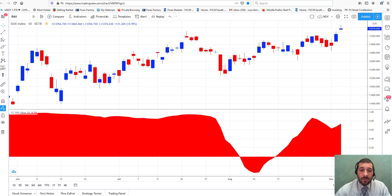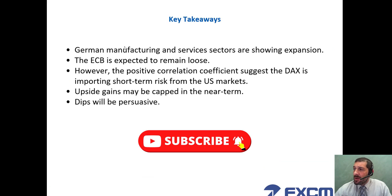Let's just end off with some key takeaways here. The German manufacturing and services sectors are showing expansion. The ECB is expected to remain loose. However, the positive correlation coefficient suggests that the DAX may be importing short-term risk from the US markets. Therefore, upside gains may be capped in the near term. If there's any pullback, dips will be persuasive.